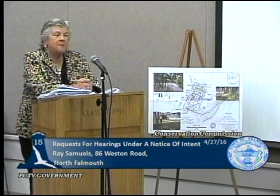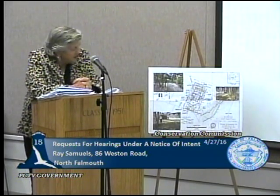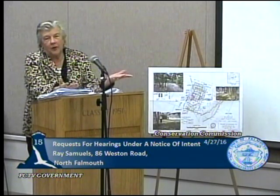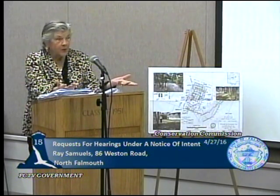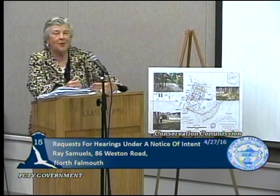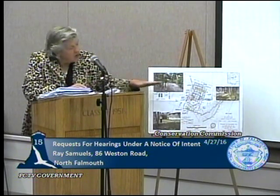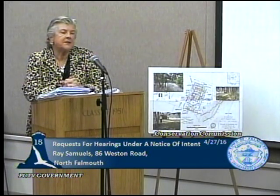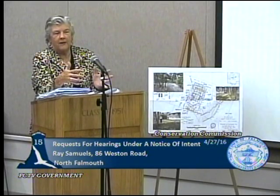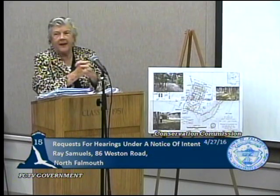The other issue is the matter of some trees. In order to put the septic system in the front, if you look at the pictures, if you went out to the site, you see that there are trees in the front that are going to be lost, because we have to put the septic system up there. And the house had to be pushed back in order to get the proper setback from the septic leaching field. We are showing a driveway, but in speaking with Mr. Samuels, the hope is that perhaps we can angle that driveway a little bit in reality and maybe save a couple of trees in the front.